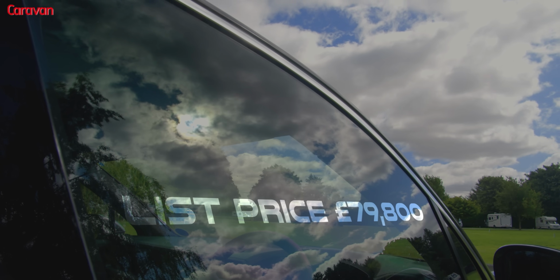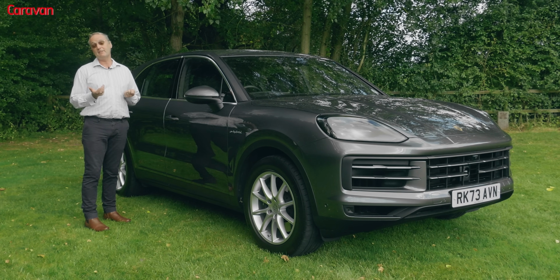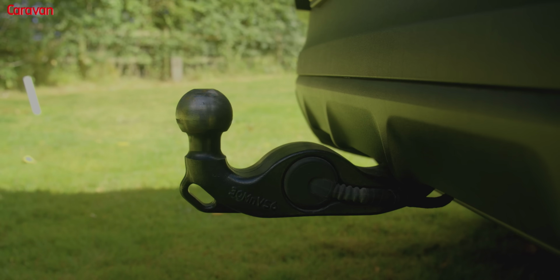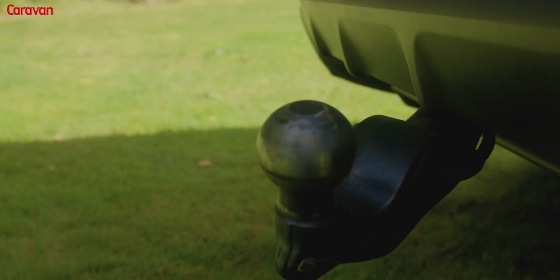£79,800 is the list price for this Porsche. I don't think anybody that's going to tow with this particular model is going to buy it at the list price. You're going to have to add some options. One, of course, of which is the tow bar. Porsche will fit the tow bar for you. It's just shy of £1,000. Of course, it's automatic. Slides in, slides out at the press of a button.